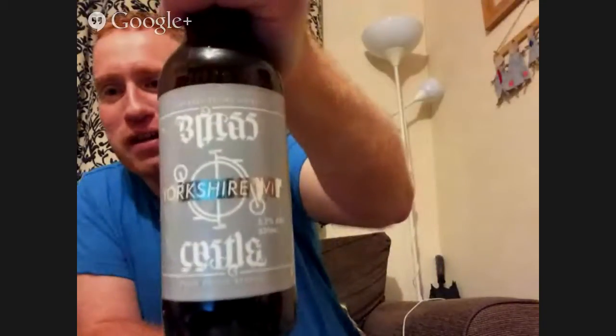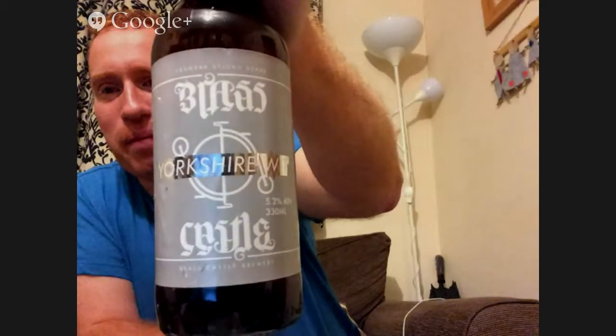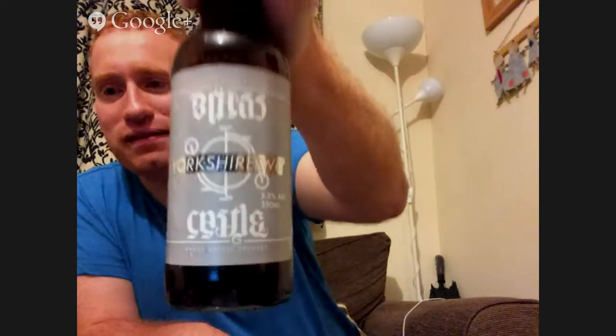Now, we've purchased three beers today. We're going to review slowly, bit by bit, examine each one. Where did we buy these beers from? Bier Huis in Wakefield, Yorkshire, and it was good because I gave Bier Huis some money and said to Mr. Pickard, choose me some beers. The first one is from Castle, and it's a Yorkshire Wit.